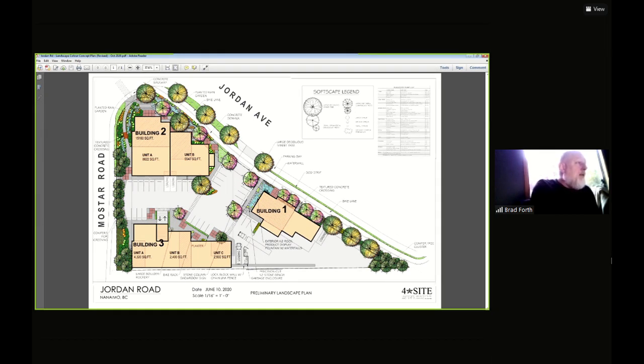There will be a black vinyl coated chain link fence all along the south property line. And this part here will have a retaining wall inside, and we're going to need to put a guard on here, and I believe that Will showed on his plan a steel and timber fence that is in keeping with the building. And I guess that's the landscape plan.